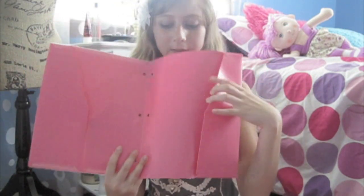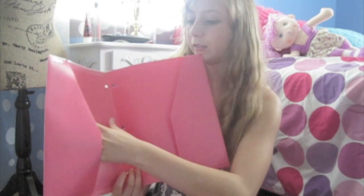But then when you open it, it's not like a regular folder. It's different. See, you can open it on these sides. I'm hoping that it'll be easier, I don't know, but I thought that this was really cute, especially for school. So I decided to get 5 of these for 5 different binders. Yeah. So then I also got 2 binders from Kmart because, well, I wanted 5, but I couldn't find all of them in one place. So I just got these 2.